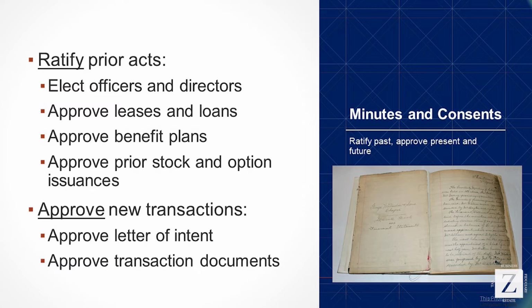And lastly, we want to make sure that any stock that has been issued to shareholders, including the founders, has been approved, and any stock options and the plans approving of the issuance of those options have been approved by the board of directors and shareholders if required.